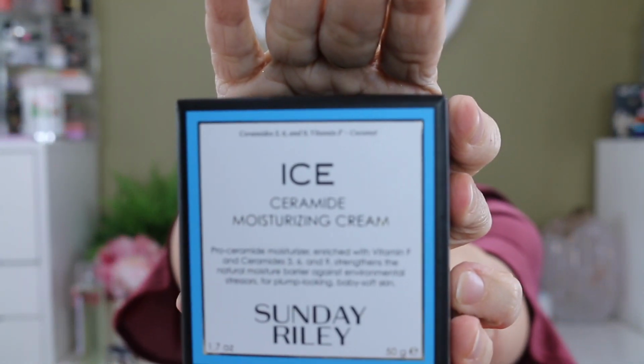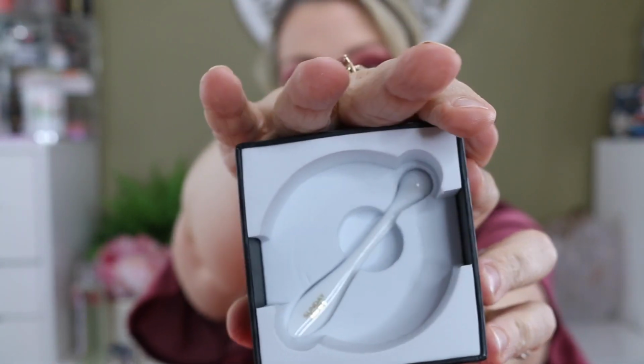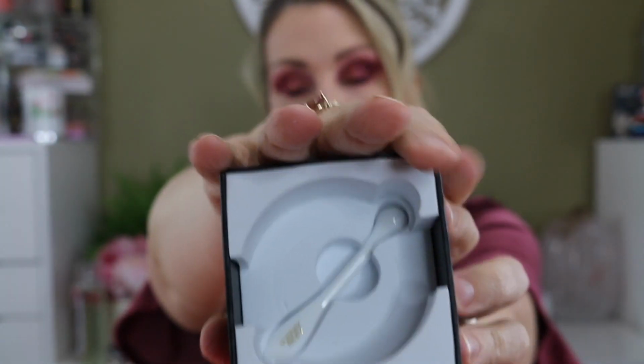But what I really wanted from this box was the Sunday Riley Ceramide Ice Ceramide Moisturizing Cream. And it looks like this. So when you use a retinol, retinols love to be paired with ceramides. And when you take it out of the box, it comes with a beautiful little scooper. So I love getting that. You just take it right out. Nice, clean, full bouginess package.